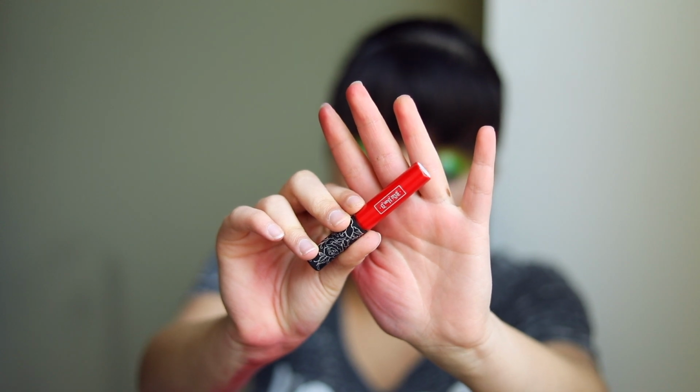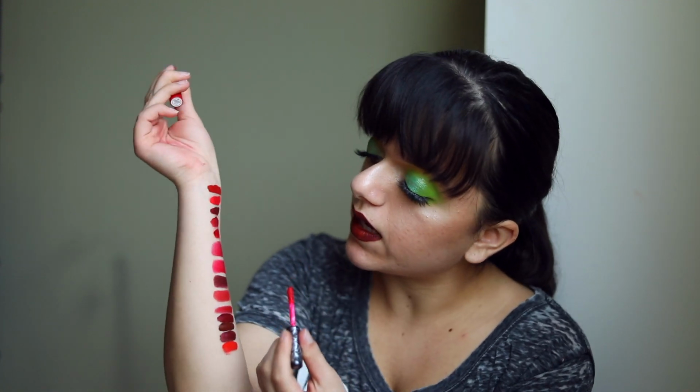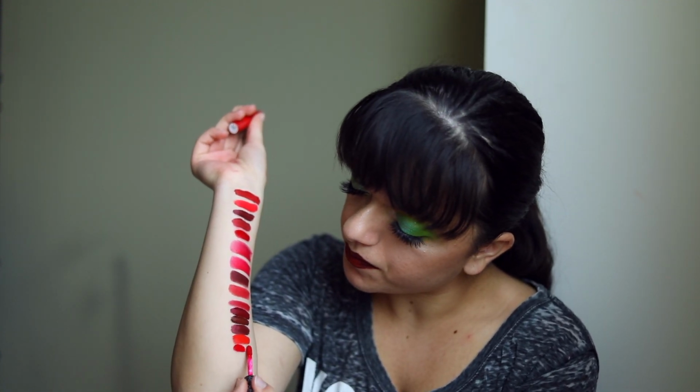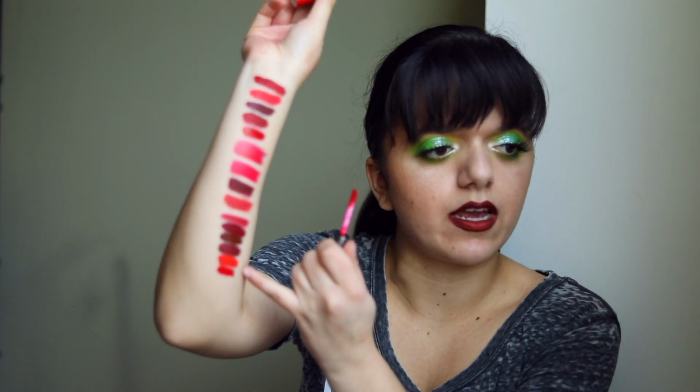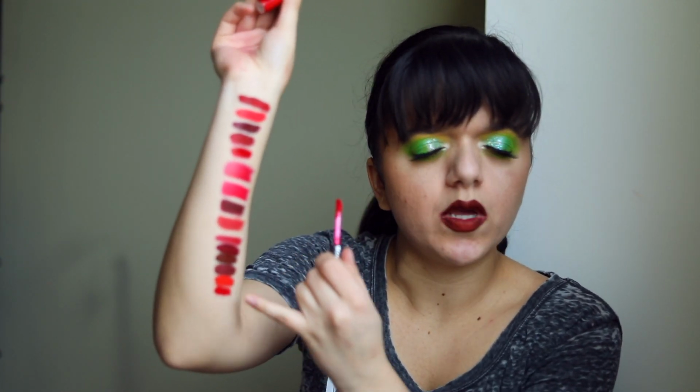Then I have this Kat Von D liquid lipstick, and this is in the shade, hold on, Outlaw. A classic. I think I got this in a Sephora favorites set, and I haven't used it that much. It is quite beautiful. That's it right there. I should use this more, because this is a beautiful shade. It's like a blood red. I should use that.